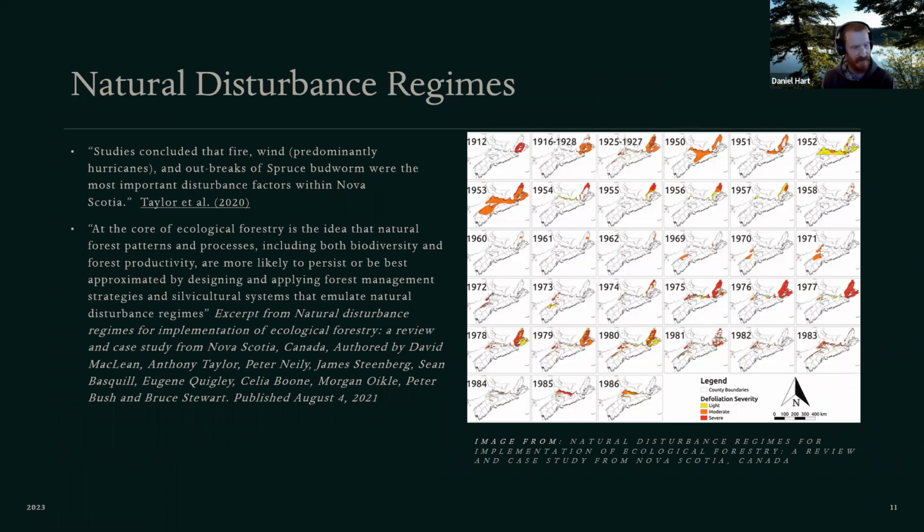So from this, we then take a look at the natural disturbance regimes found here in Nova Scotia. The multiple maps shown here are the spruce budworm defoliation mapped in Nova Scotia from the years 1912 to 1986. This was pulled from the Natural Disturbance Regimes for Implementation of Ecological Forestry. It's important to take a look at this because ecological forestry in itself tries to mimic natural disturbances. The most predominant natural disturbances found within Nova Scotia were fire, wind, and outbreaks of spruce budworm.